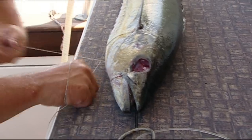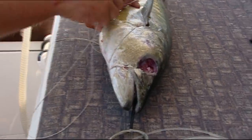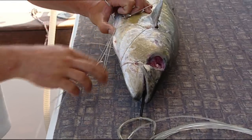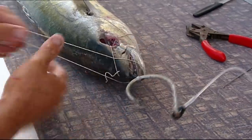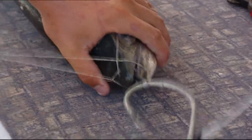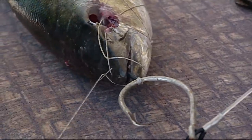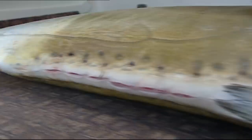Absolutely. That must hurt a little. Hurts a lot, especially when the toothy critters are out. Go through 20, 30 baits in a day easily. Now we gotta come back through the eyes and make sure the mouth is closed tight. Keep as little water as possible moving through the fish. So if you wanna catch a big black marlin, that is how you rig the bait just perfectly.